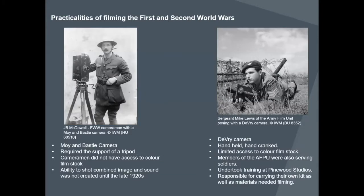But I also just want to mention some of the practicalities about filming these conflicts. A lot of our users are often confused about why there's no colour film, for example, or why there's no sound.